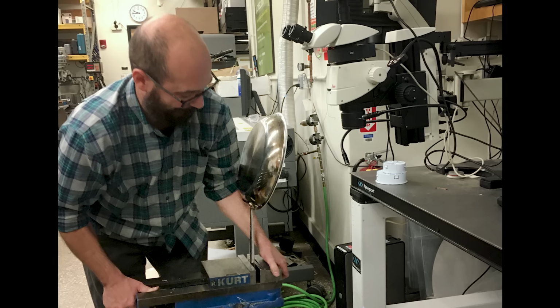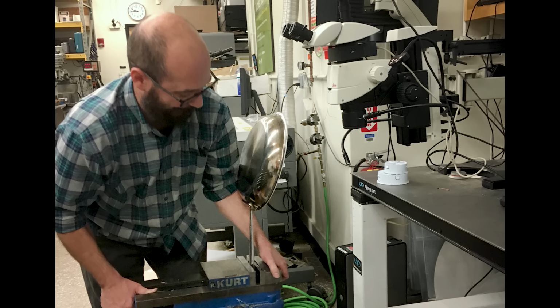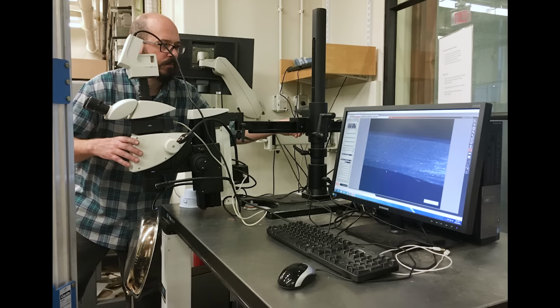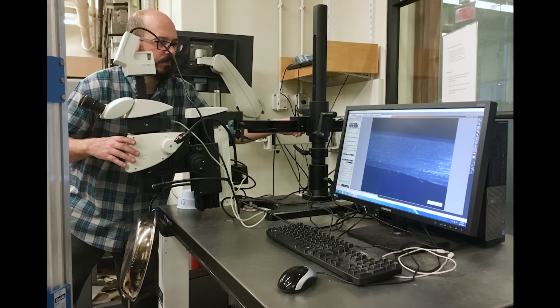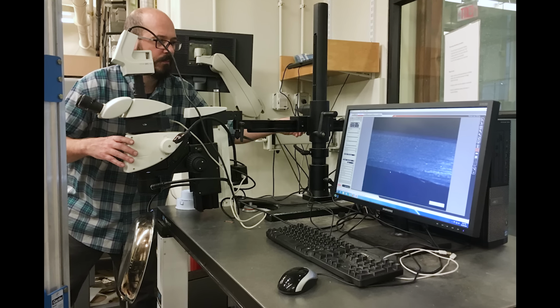Tarkanian also ground into the pans so we could look at the metal layers under a microscope. We could see that some pans had different thicknesses of inner and outer layers of metal, which could also contribute to warping as they heat and cool at different rates.